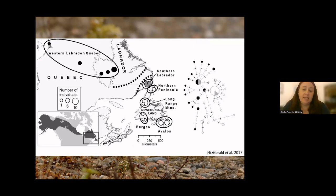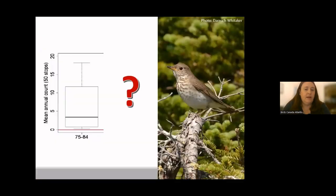So because it's a unique subspecies, in 2005, Canadian Wildlife Service asked biologist Derek Whitaker to formally evaluate the population status of this subspecies in particular, because they were hearing from birders that they were seeing many fewer individuals of a species that used to be common. And so they wanted to know, were gray-cheeked thrush doing okay, or were they declining?